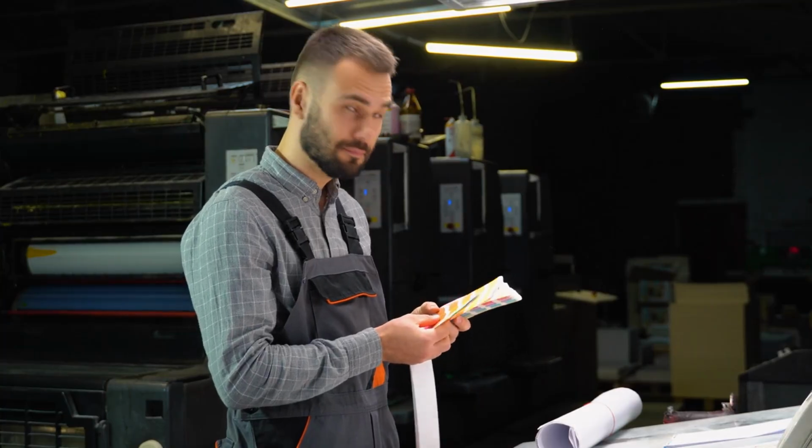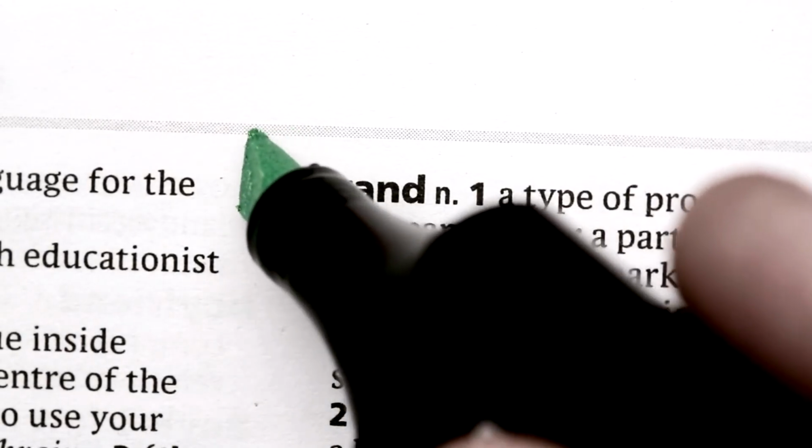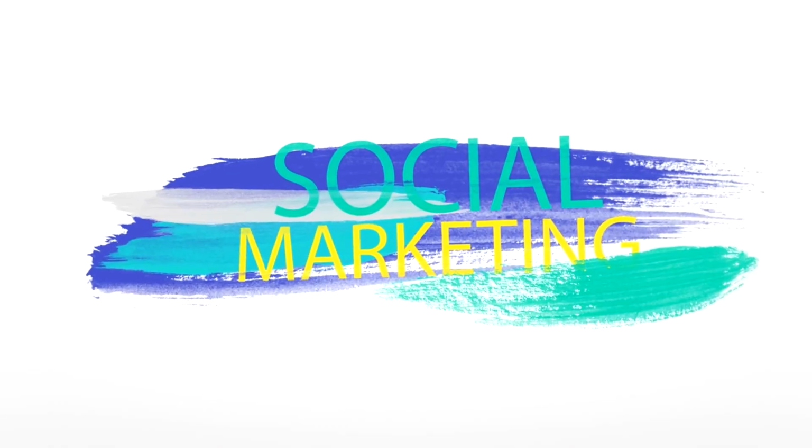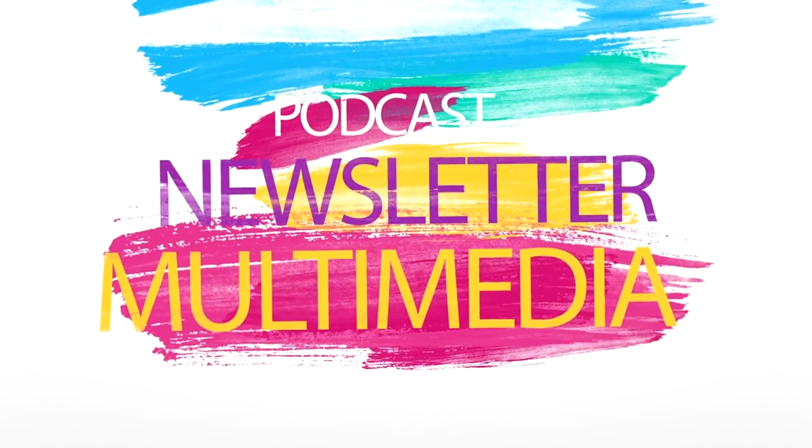Next, choose your color palette. Colors evoke emotions and can influence how people feel about your brand. For example, blue often conveys trust and professionalism, while green is associated with nature and health.